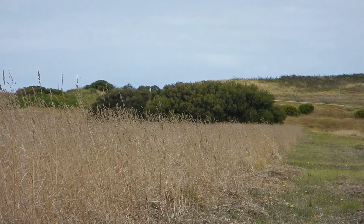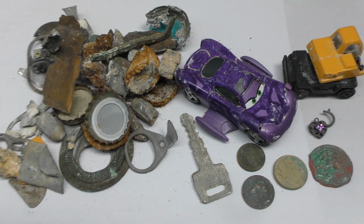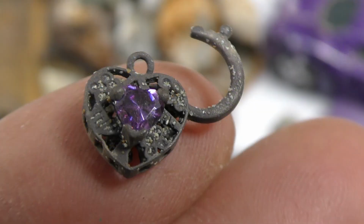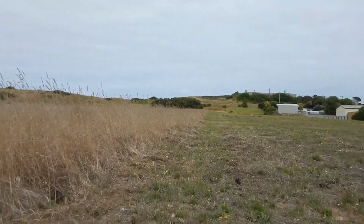And the first day or two I was here, I actually spent a bit of time at the beach and found these. Heaps of rubbish, a couple of toys, a key and a few coins. With the best find being this little pendant, locket thingy, whatever it is, with an amethyst coloured stone. Beach detecting is good, but given the choice of finding modern rubbish and other modern finds compared to finding older coins, I choose the older coins any time. So I'll continue along here.